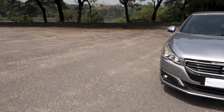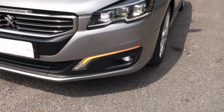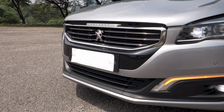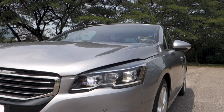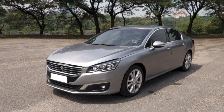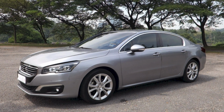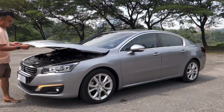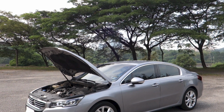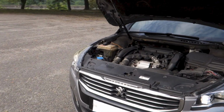It rides on the PSA PF3 platform like the 407 it replaces, and is most closely related to the second generation Citroën C5. The first generation 508, codenamed W23, was offered in 3 body styles: a 4-door saloon, a 5-door estate marketed as SW, and a 5-door rugged estate marketed as RXH. It was available with a range of petrol and diesel engines, with most of them being turbocharged. There's even a hybrid version called the Hybrid 4, which uses a 2-litre turbo diesel engine powering the front wheels and an electric motor powering the rear wheels for an all-wheel drive configuration. The Hybrid 4 powertrain was available as an option on the 4-door saloon and was the only powertrain available for the 508 RXH.